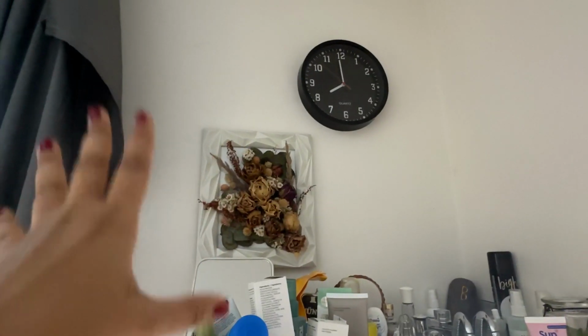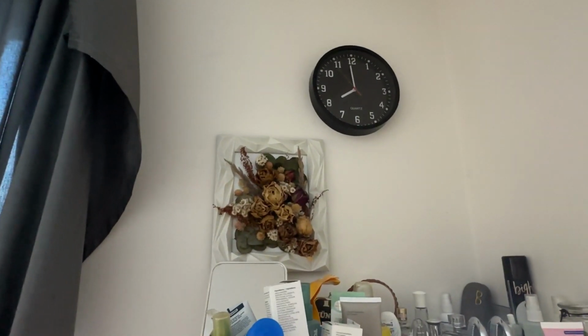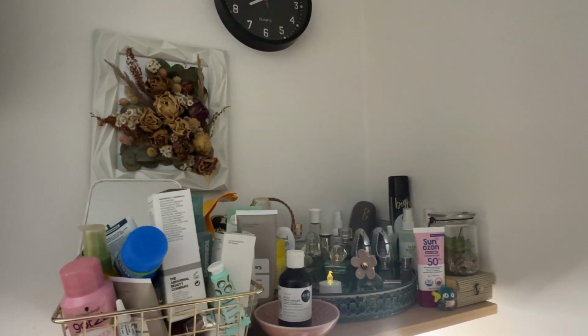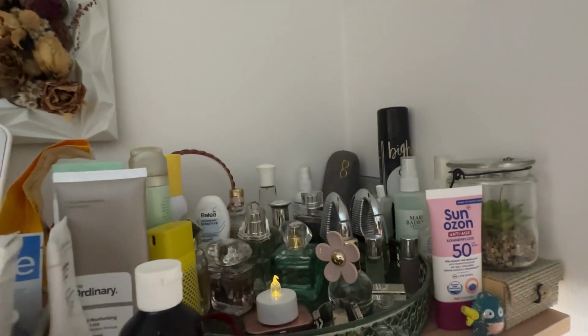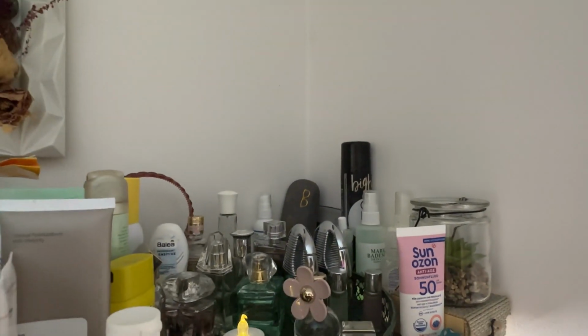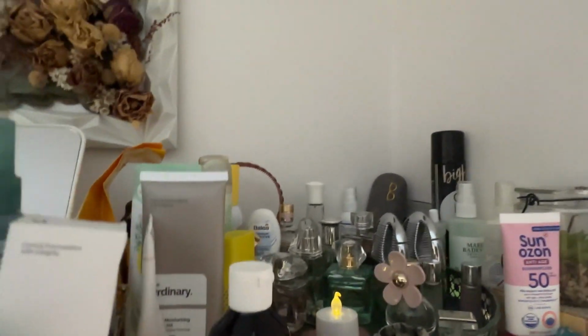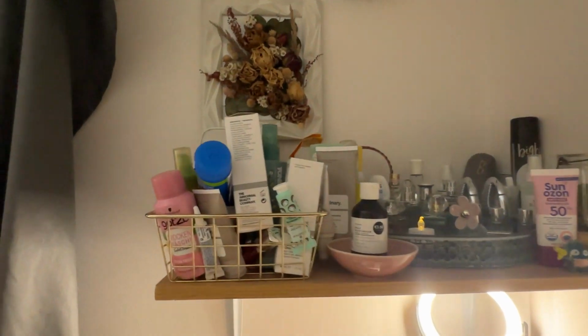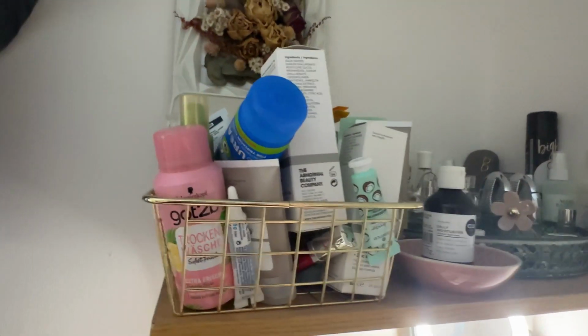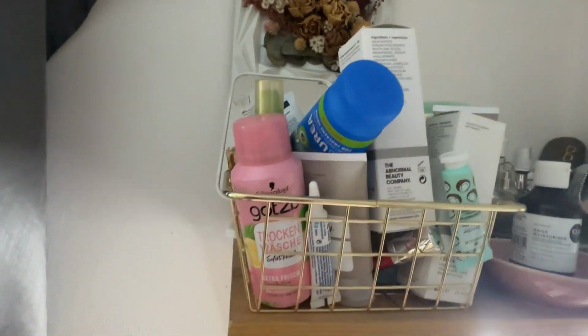Then here I have a nice display of some dried flowers which I received as a bouquet. Then up here I have all my perfumes displayed in this really cute tray. Some skincare stuff, some hair care stuff, random things. And then here I have some more skincare, hairspray, stuff like that. At the back I have a mirror. I'm not gonna go too much around this because it's not organized at the moment, but that's about it.